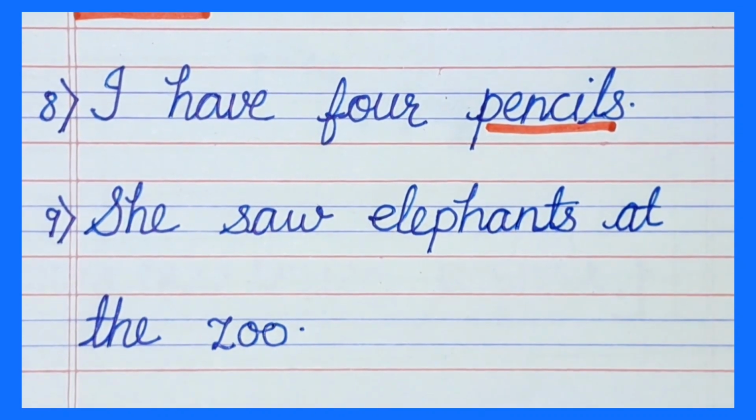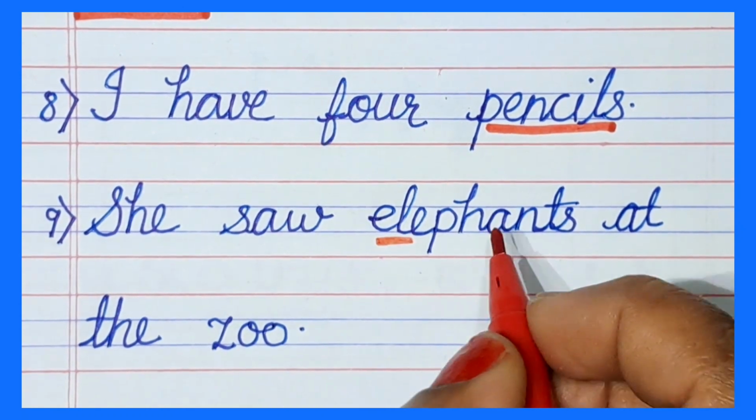She saw elephants at the zoo. Elephants.